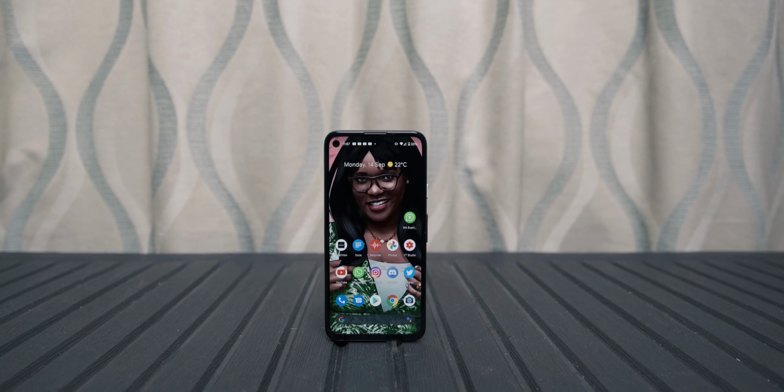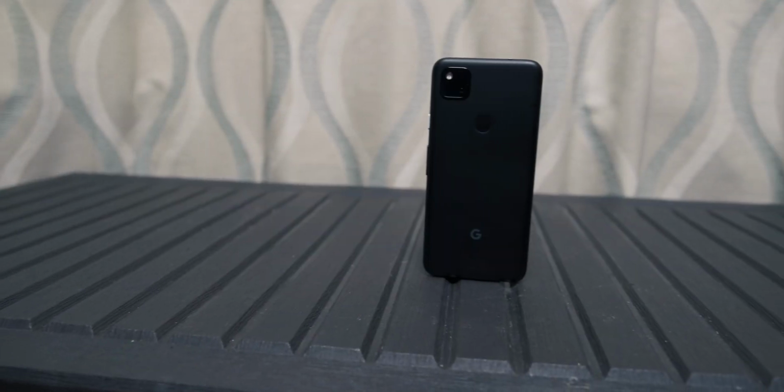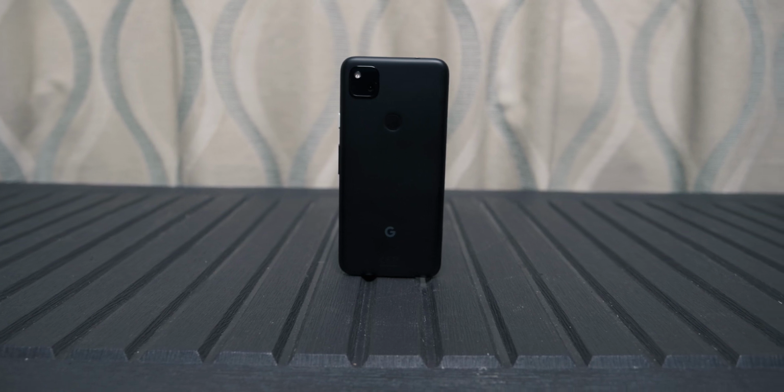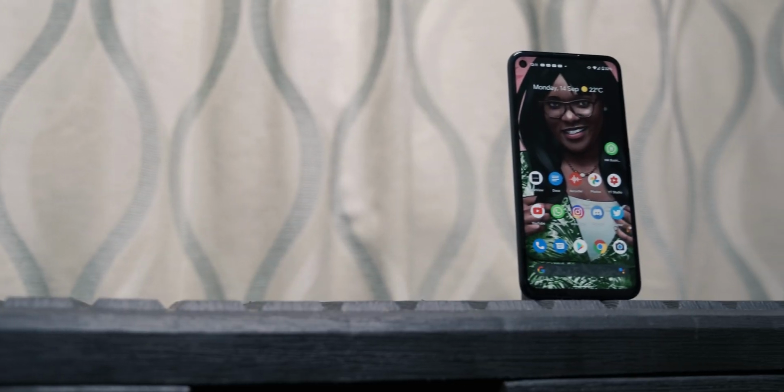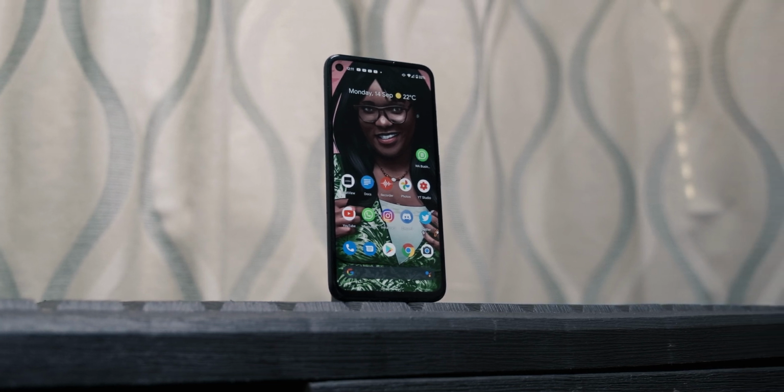Alright then, as of this recording, I've had the Pixel 4a for about 10 days and man, I have to seriously say I am shocked with how good this phone is. Let me give you my quick first impression of using the Pixel 4a and why I just love using this phone. Straight up and simple.